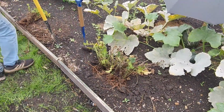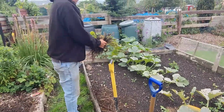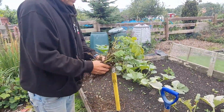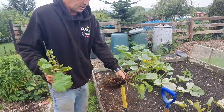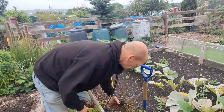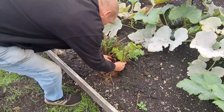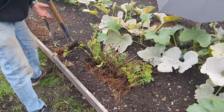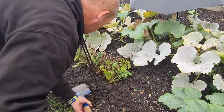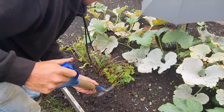So we've got 4 plants there done now. I reckon we can at least get 2 more out of this. Should have put gloves on, but there you go. 7 plants, 70 quid's worth. Then just make sure, if you're doing it that way, you get the roots well covered up, and that'll stop frost getting to them.